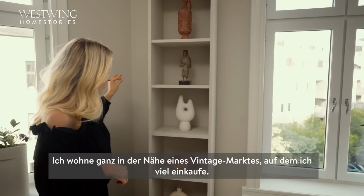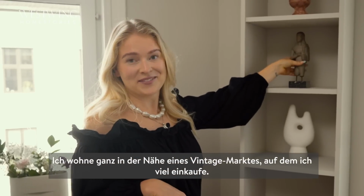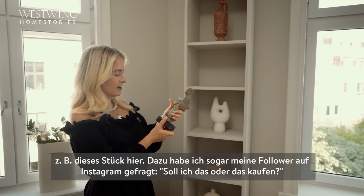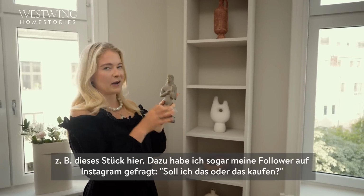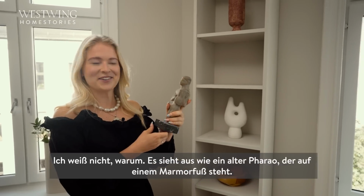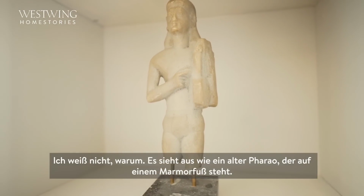I live really close to a vintage market that I buy a lot from. I have this piece that I actually put out on Instagram, like, should I buy this or this? Everyone hated this, but I liked it a lot. I don't know why. It looks like an old pharaoh that has a marble foot to it.